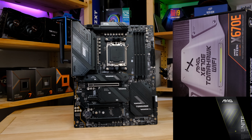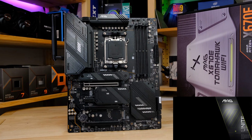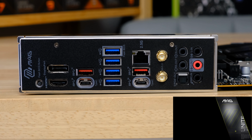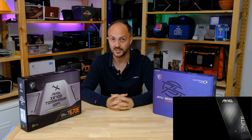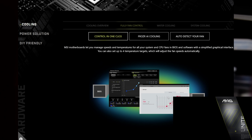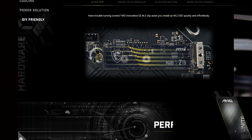Here you still get Wi-Fi, you still get lots of premium features, but it is usually the sweet spot in terms of price and performance. So for that reason, MAG is definitely the first place that you should be looking if you are going to be focusing on a lower budget, but you still want a lot of those great and useful features. Those features include extended heatsinks for the VRMs. You also get heatsinks for your M.2 ports, and MSI's fan control suites in the software and EFI. Moving on to power, on the Tomahawk, for example, you get 14 power phases for the CPU plus another 3 in total. And on the M.2 ports, you also get tool-free M.2 SSD mounting.